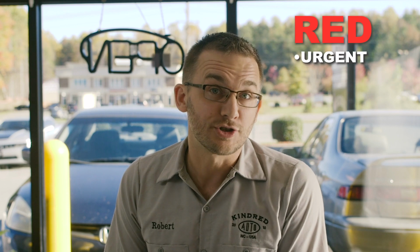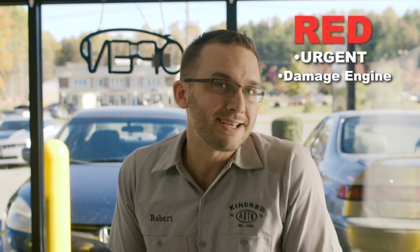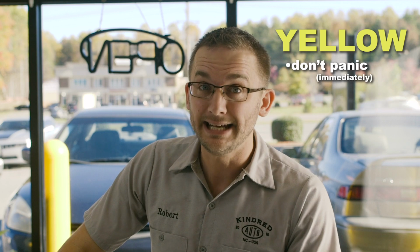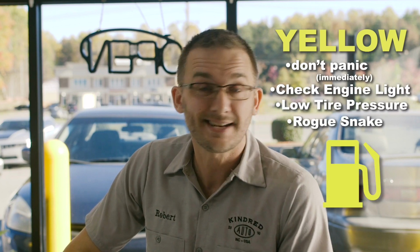Red is something that's urgent. For example, this could be something that would damage the engine, or could be a safety concern, maybe brakes or an airbag. Yellow is a malfunction, but not something you need to panic about immediately. Think check engine light or low tire pressure. Maybe your snake's escaping. Now, if the light you see is green or blue, that indicates normal operating condition.